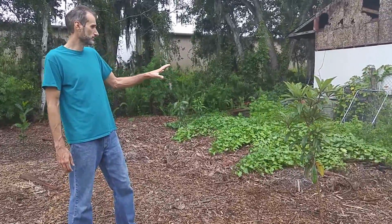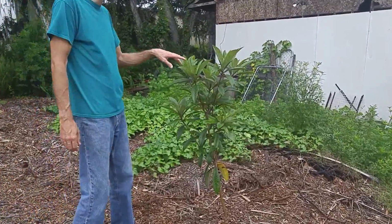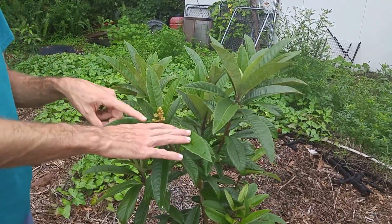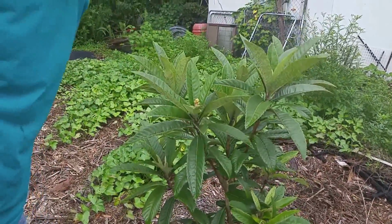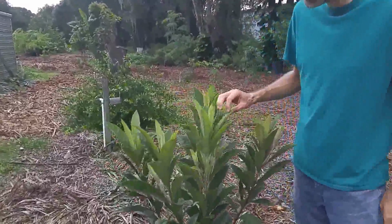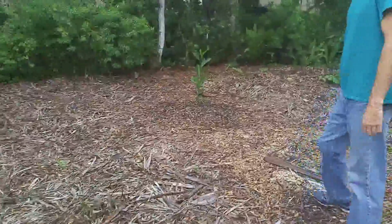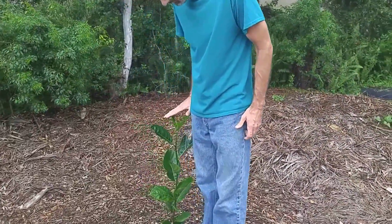The first thing we're stopping at is our champagne loquat, which is flowering for some reason. I think that's quite early in the year to be flowering, but it's putting out flowers here and there. So that's different. I'm not sure why it's doing that, but I'm pretty sure it's not supposed to at this particular time. And then the Bradenton loquat is actually doing pretty decent. And the jackfruit that's growing on tall, so it's getting up there.